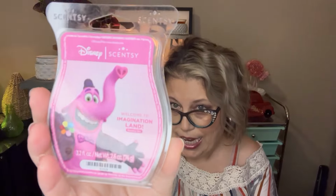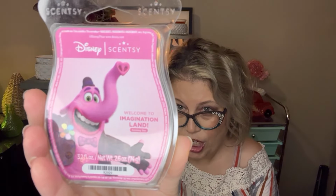Okay, this one is a Disney Scentsy collection bar, and it's Welcome to Imagination Land. So this is raspberry sugar, cotton candy, and sweet vanilla. Now I know a lot of people are really enjoying the scent, and based on the scent notes, you would think I would love it, but I don't.